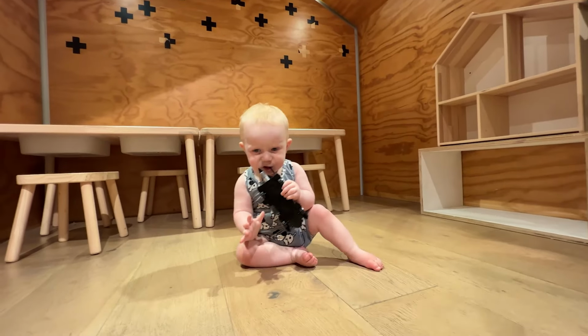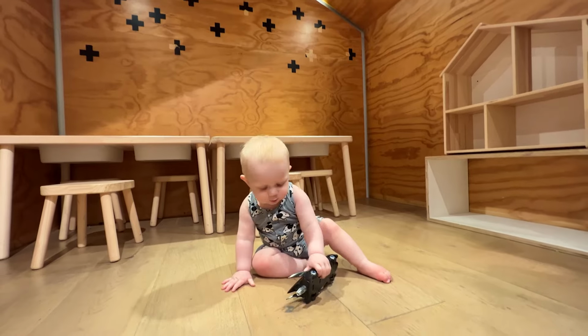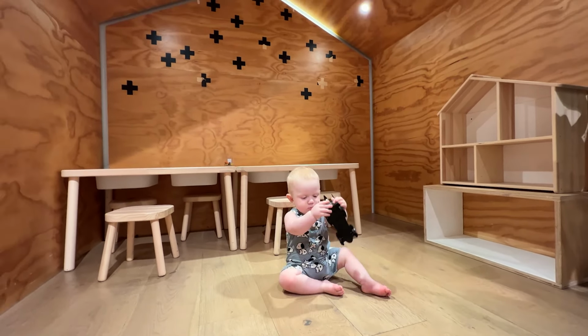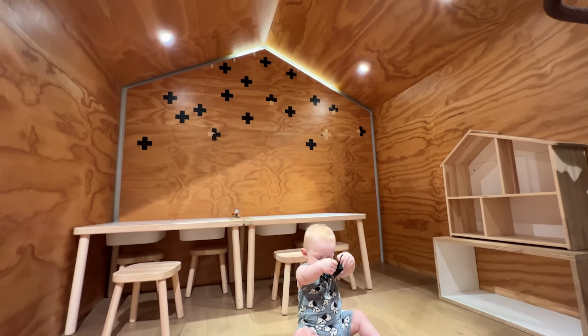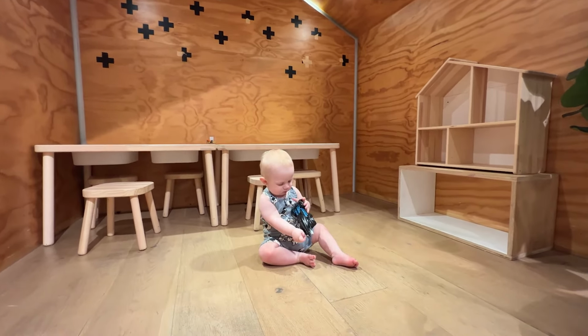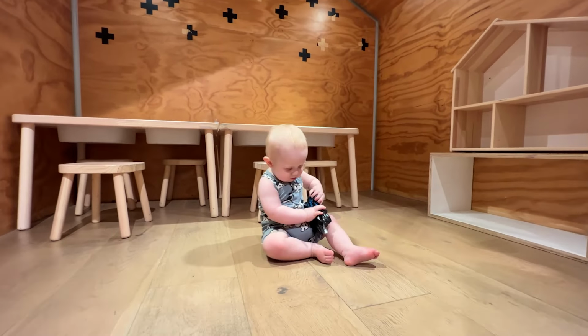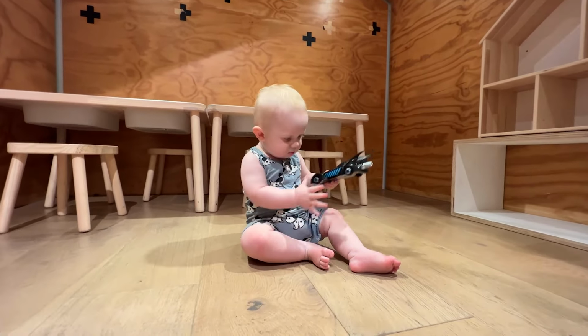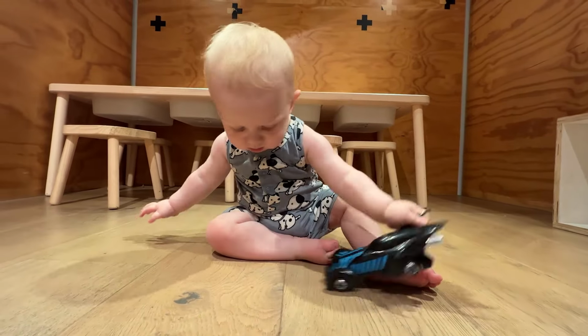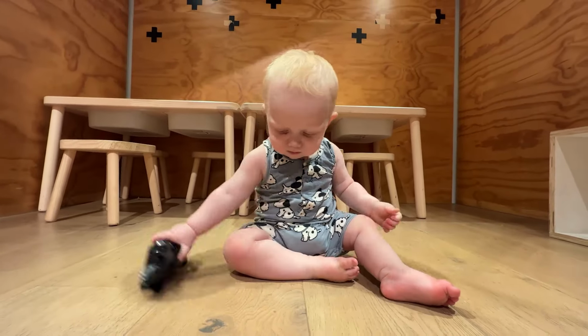Yeah, it's exciting. This is a lovely little play area. It's a lovely little space. Such a nice space.